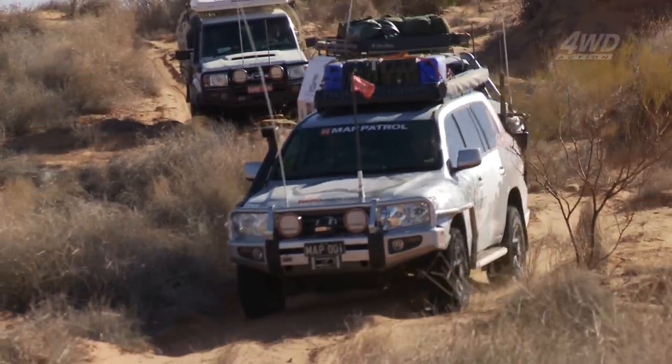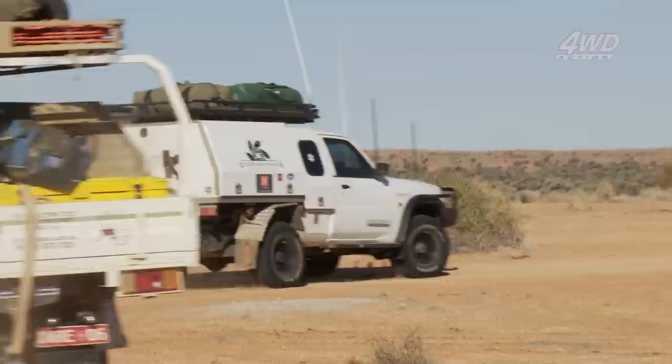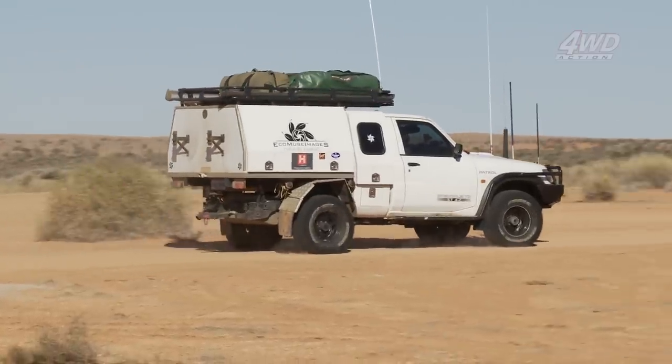Here she comes. We are on the Hay. Yeah, we are there. All right. Woo! Well, I'll tell you what, that certainly feels good. Done it. Wow, I've forgotten what a road looks like. I don't have to go over all those bumps anymore. Well done, boys.